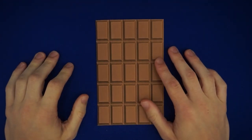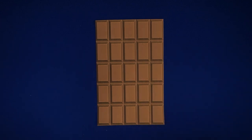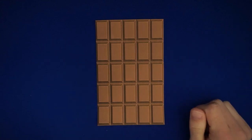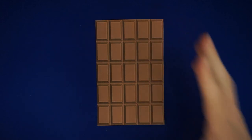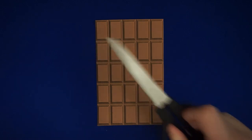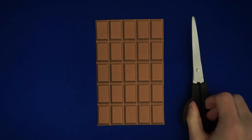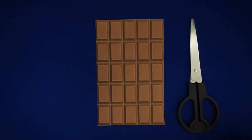And there's a reason I've got a paper chocolate bar. You can see I am going to cut this chocolate bar rather than eating it, but imagine it's a real chocolate bar and we are doing this with one, and it would still also work. So we're gonna grab these scissors again. And the cuts I'm going to make on this chocolate bar are not where you would expect.